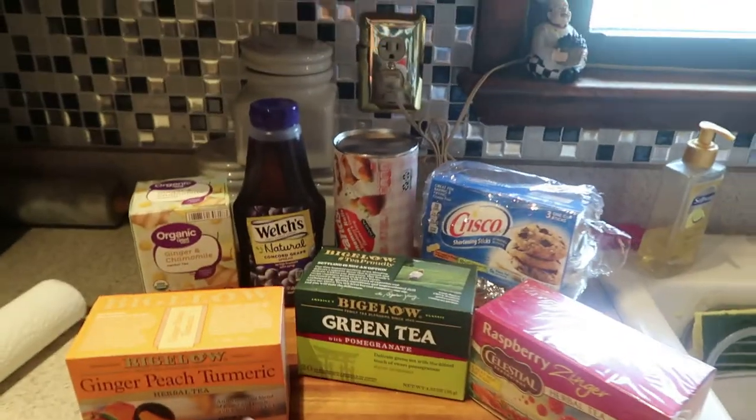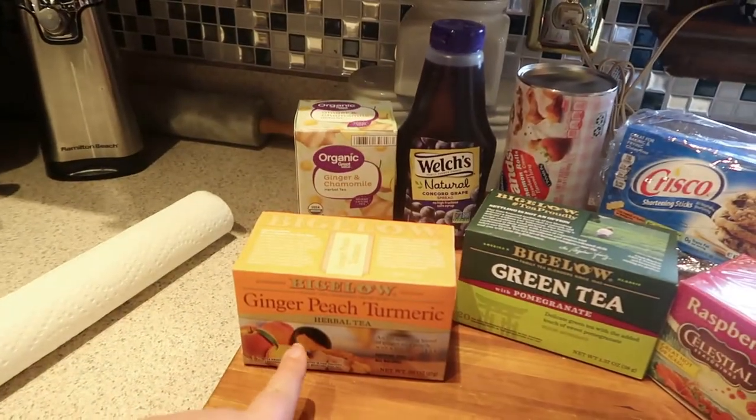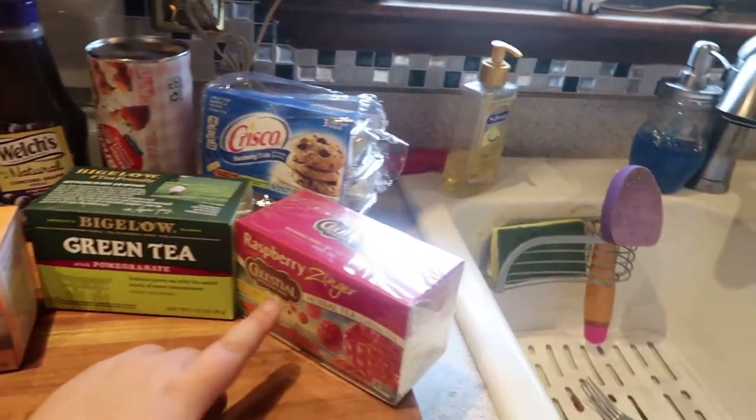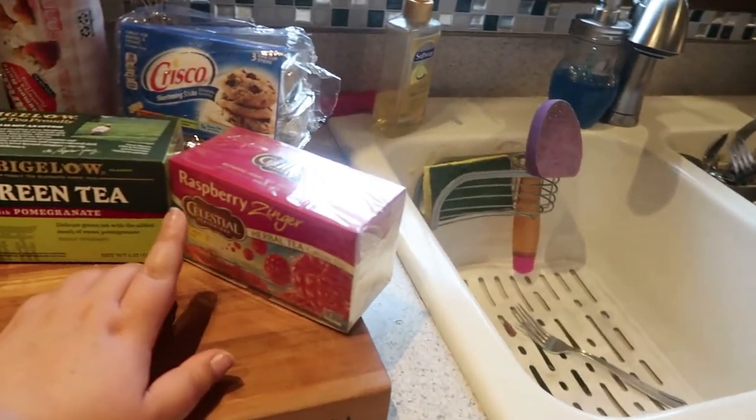So we got an assortment of tea today. We have ginger and chamomile. We have ginger peach turmeric, which is Coda's. I'm not a fan, but it's Coda. Green tea pomegranate, and then raspberry, because I'm a huge fan of green tea raspberry, but we can't find it.